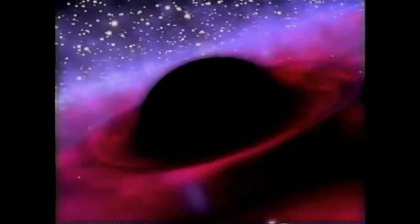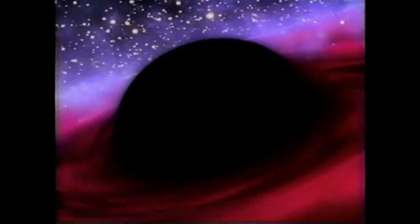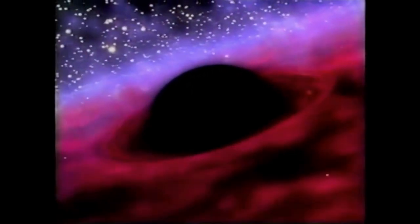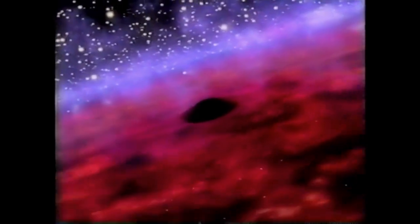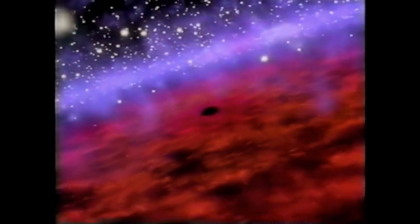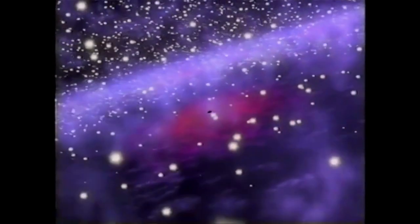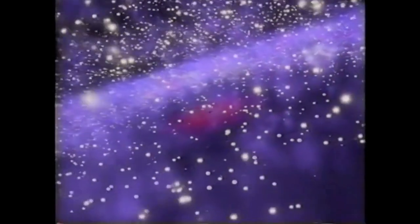There seem to be black holes made not from single stars, but from whole clusters of stars. They have a mass 100 million times that of our sun. But these monsters are still infinitely small points, capable of gobbling up other stars. But where does the stuff that falls into a black hole go? Does it just fall out of the universe?